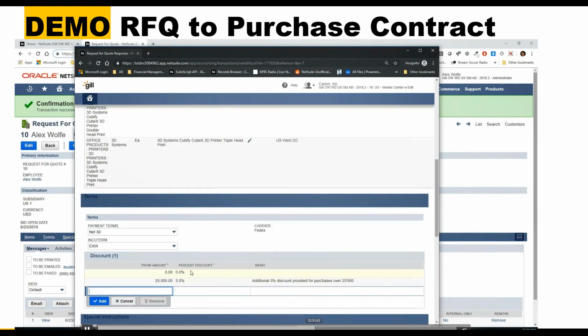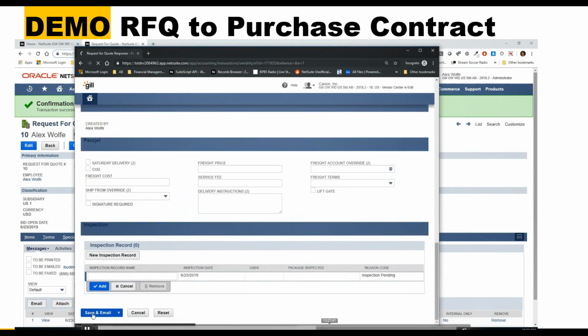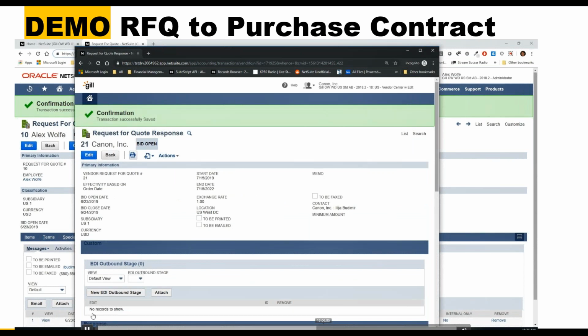So this is the second response that I've created. I will send an email down. And you notice it's a different vendor, Canon.